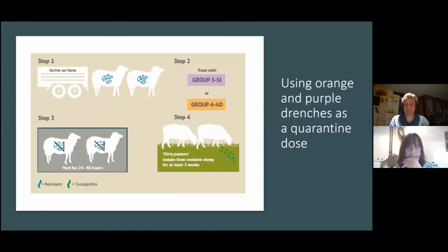So here we go. This is the same diagram as the previous one, but demonstrating where we'd use our quarantine dose. This is some animals arriving on farm, and they've got resistant worms in their stomach, hypothetically. You then treat them with your orange or your purple dose, leave them on hard standing for 24 to 48 hours, and then you return them to a dirty pasture for about 3 weeks, just to make sure that they've got a good clear out.